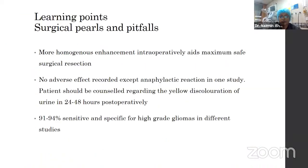So what are the learning points from my presentation as a young neurosurgeon? Each and every agent has some pearls and pitfalls. If we look at the surgical pearls, you have seen that more homogeneous enhancement is seen intraoperatively, which aids maximum safe surgical resection if we compare it with 5-ALA. No adverse effects have been recorded so far except anaphylactic reaction in one study. In our 20 cases, we didn't notice any anaphylactic reaction.